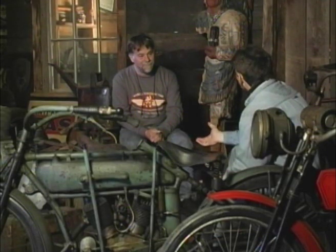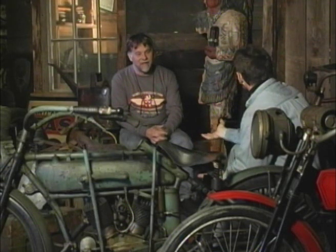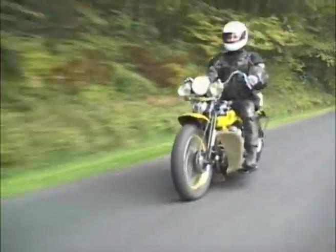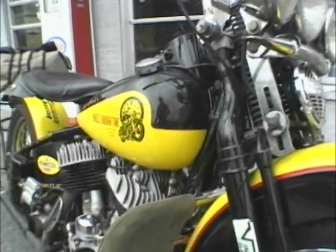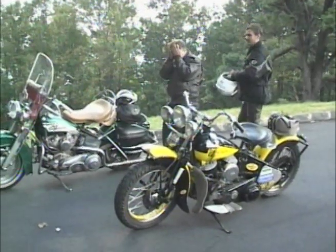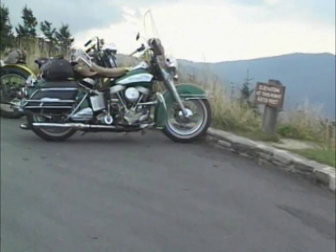Last time I was here last year, we went out and took a ride on the Blue Ridge Parkway. Let's talk a little bit about that ride. What were we riding? That was really such a great ride. The yellow motorcycle, the 1936 prototype Flathead 80, was the bike that Wayne Stanfield rode in the Great American Race from Ottawa, Canada to Mexico City in 1995, and that's kind of my regular rider bike.